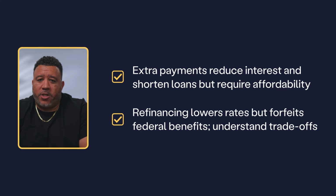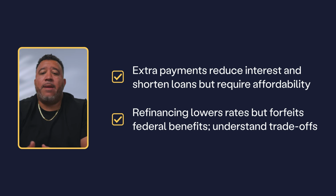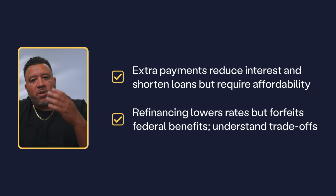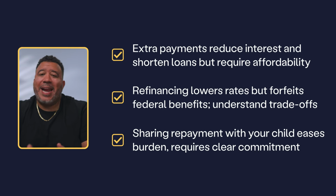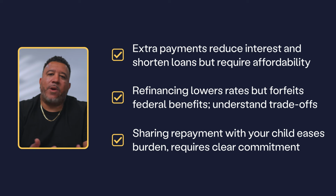Refinancing can also lower your interest rate, which can save you money if you pay back the loan, but that means giving up those federal loan benefits. Like I keep saying, I want to hammer that home to you. Make sure you understand the trade-offs before you refinance. Now, sharing repayment responsibility with your child can ease your burden and teach valuable financial lessons, but like I said, it requires clear communication and commitment from both parties.